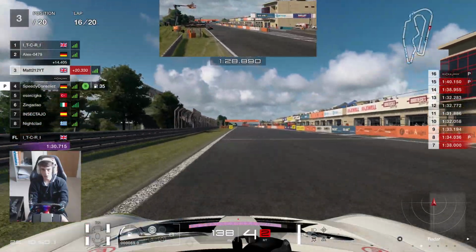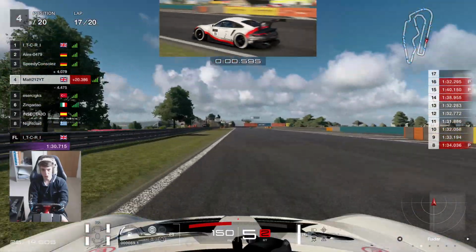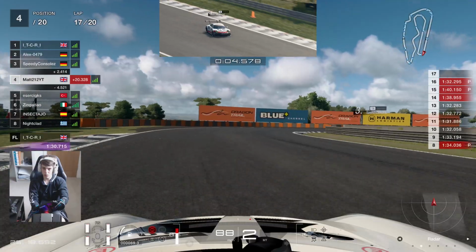Guy in front of us has dived it in. He's still going to be out in front, but not by much. We should have the pace advantage anyway.